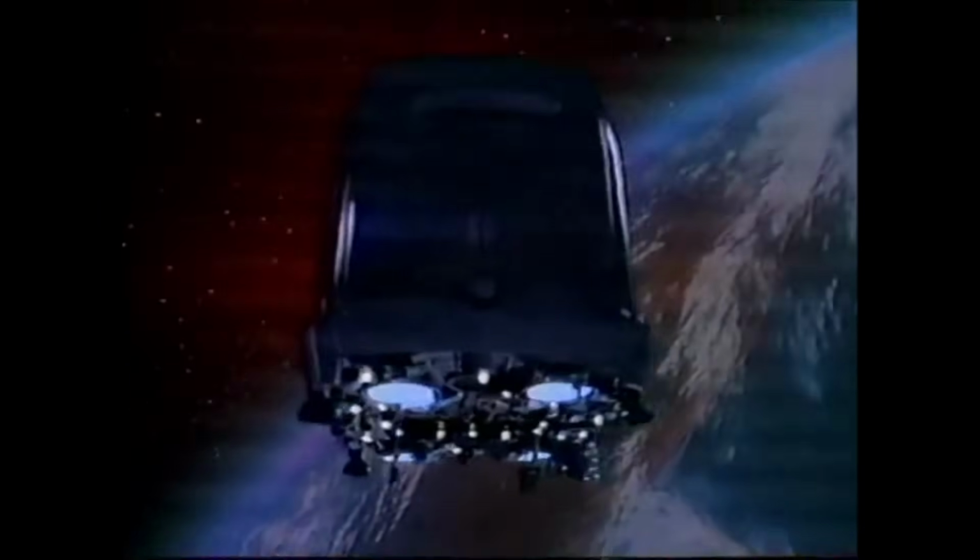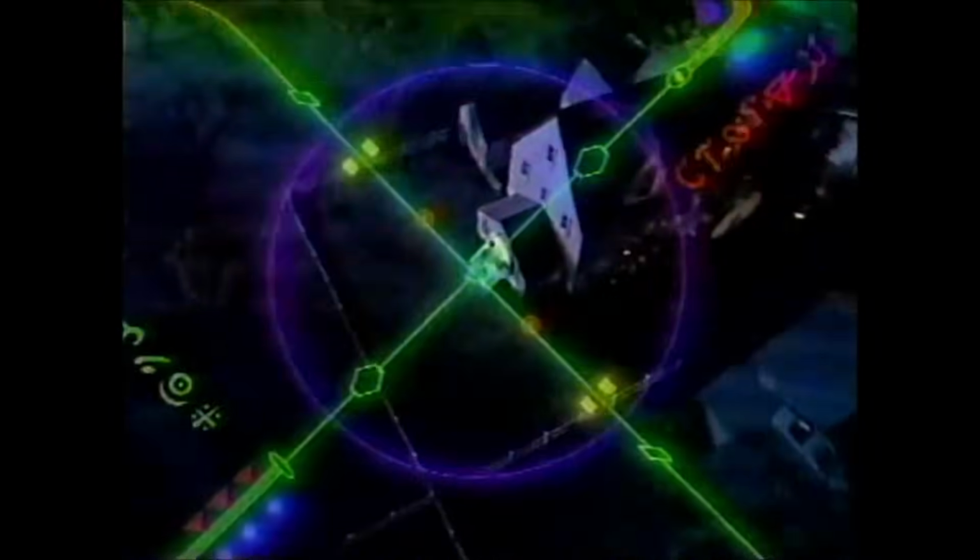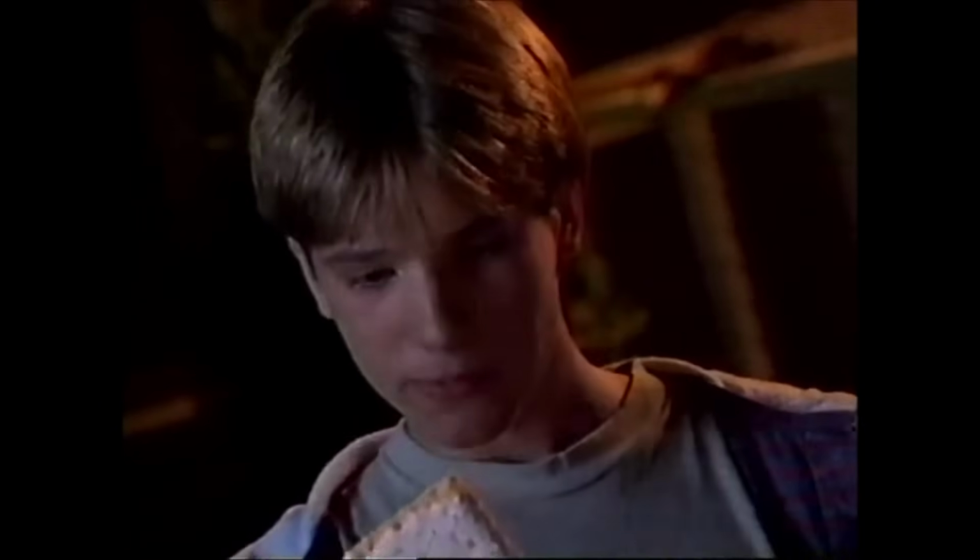Cool things happen in the morning with the warm taste of Kellogg's Pop-Tarts. So cool, they're hot. So hot, they're cool. Pop-Tarts. What? Yeah! Kellogg's Pop-Tarts. You're kidding. Part of a complete breakfast.